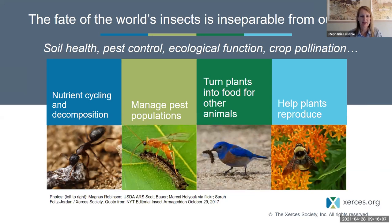Insects perform all these types of functions. They're important for soil health, pest control, other ecological services, including crop pollination. As shown here in these photos, insects are important for their role in nutrient cycling and decomposition. We'll be talking more about those insect groups today. Also for how they balance or manage pest populations.